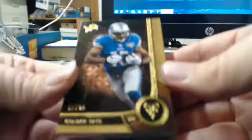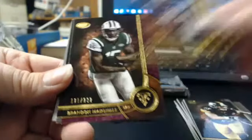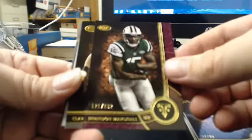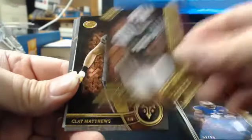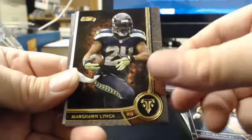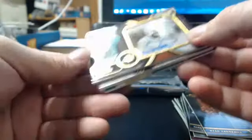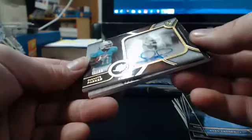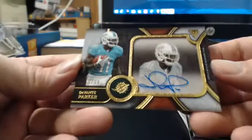Okay. Let's continue right along. Golden Tate out of 99. Jets. Brandon Marshall. I'm losing focus again. Clay Matthews. Green Bay Packers. Marshawn Lynch. Seattle Seahawks. And then for the Dolphins, Ryan Tannehill. Now, Dolphins, really good. Devontae Parker.